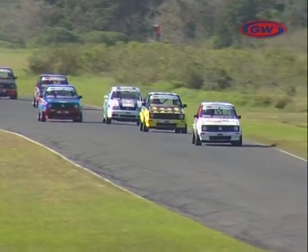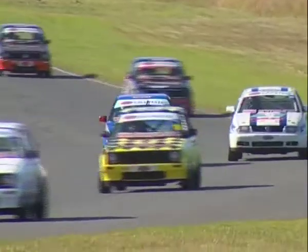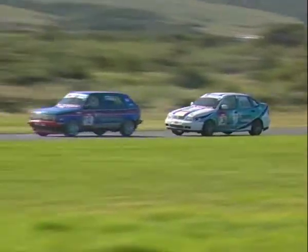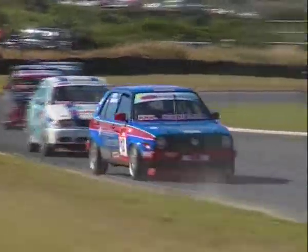Calvin van der Linde is not used to making mistakes, and he wants to make up for the one that he did on the line. There's a move from Thompson. Thompson sneaking through on Atkinson into gate corner, and the door was left wide open, and you don't want to do that. Rory Atkinson is going to rue that day, because now Peter Thompson has his son set in his sights and is now going to close up on the Golf 1 of Quinton.